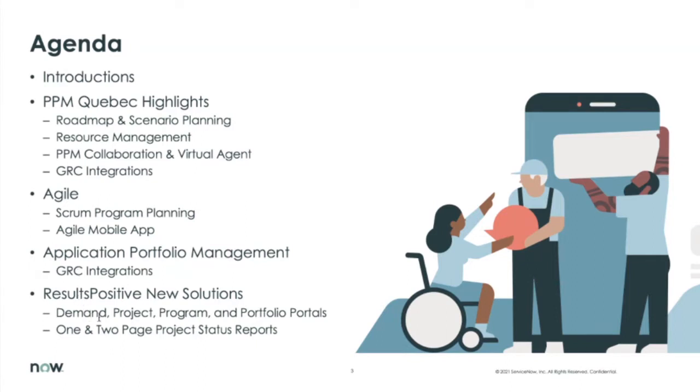And then we also wanted to highlight some of our new solutions. Many of the customers are looking for executive level reporting. They're looking for graphical project status reports. So we have some great solutions there that we can highlight for you as well.